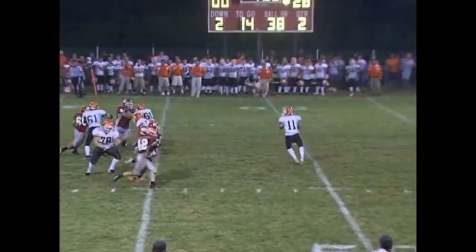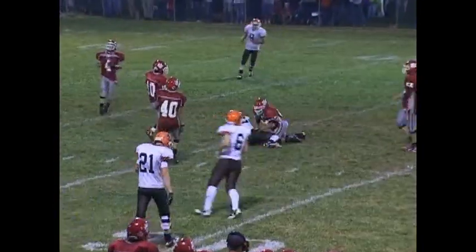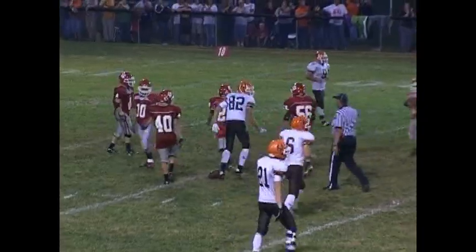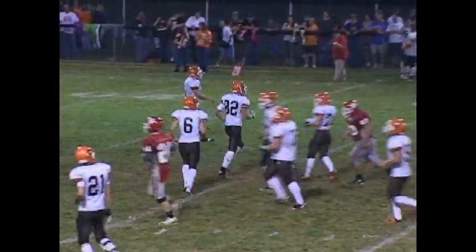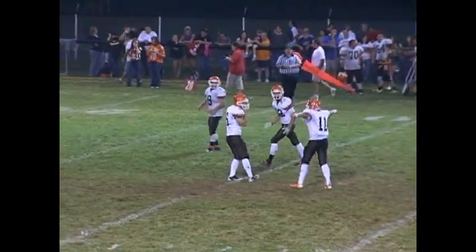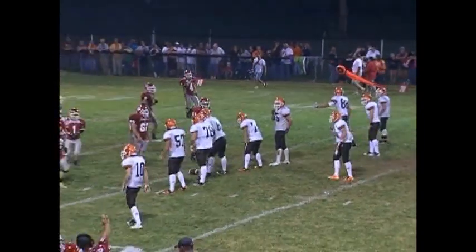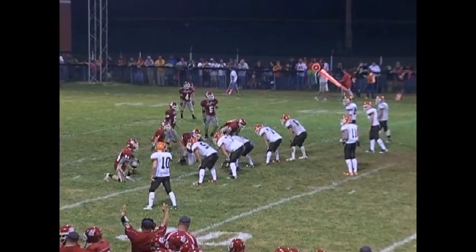Dean out of the shotgun, takes a snap, throws over the middle, and it is caught down to the Trimble 25 by Kyle Freer. Kyle Freer did a nice job again. That's the same pass play he had before. About a 15-yard reception again for Freer, almost identical to the play he had earlier.